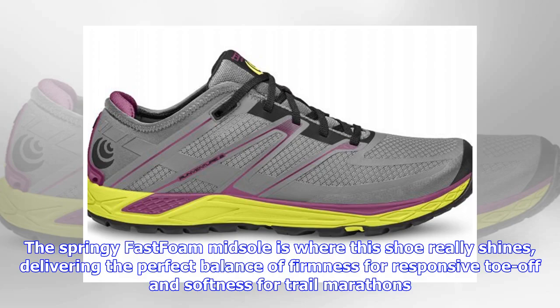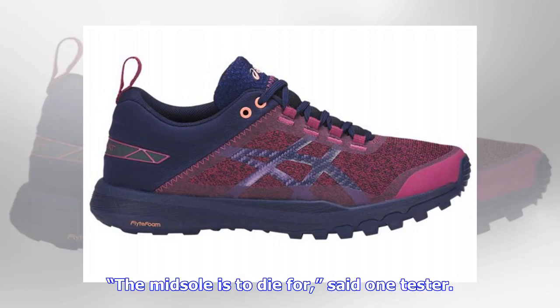The springy fast foam midsole is where this shoe really shines, delivering the perfect balance of firmness for responsive toe-off and softness for trail marathons. "The midsole is to die for," said one tester.